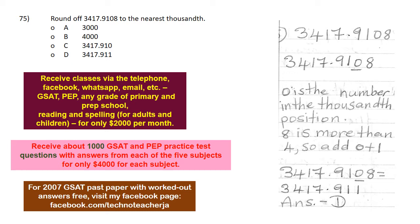Next, look at the number to the right of the number that you are seeking to change. If that number is 5 or more, add 1 to the number that you are seeking to change.